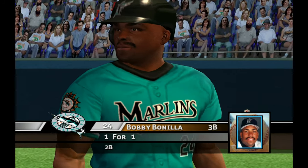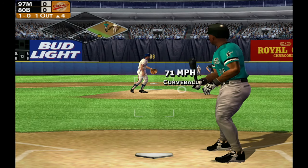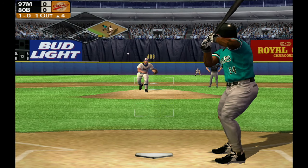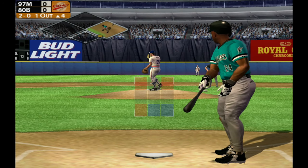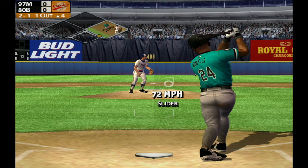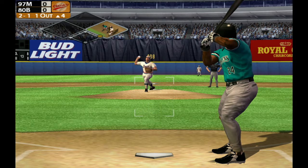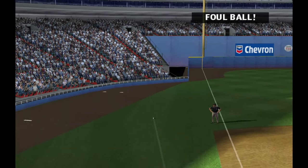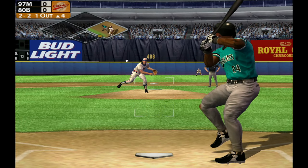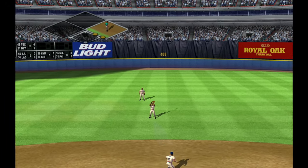Stepping in with a double already, Bobby Bolivia. Pitch taken for a ball. Right now the defense should be thinking too. The pitcher can really help out by throwing something low in the strike zone. And the count is 2-1. It's hit out towards short. The catch is made.